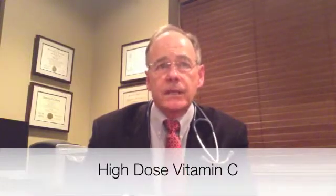High-dose vitamin C attains much higher levels in the blood than when given by mouth or intramuscularly. Studies suggest that the higher levels of vitamin C may cause death of cancer cells by forming hydrogen peroxide. It is also believed that high-dose vitamin C, 50 to 100 grams IV, can encapsulate a tumor with a protein coating to hopefully prevent metastasis of that tumor.